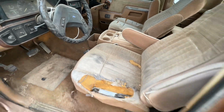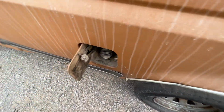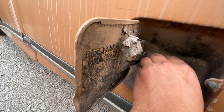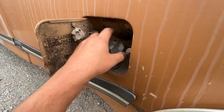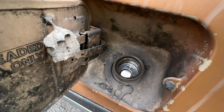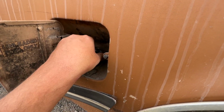Dual tanks. Well, let's sniff some fuel. What do you think this smells like? I mean, gonna guess gas hadn't been put in here in a little while, huh? Got any wasps still hanging out in there? Honestly, doesn't look too bad. Doesn't smell too bad either. I'm kind of surprised at that. I really expected that to be rotten.